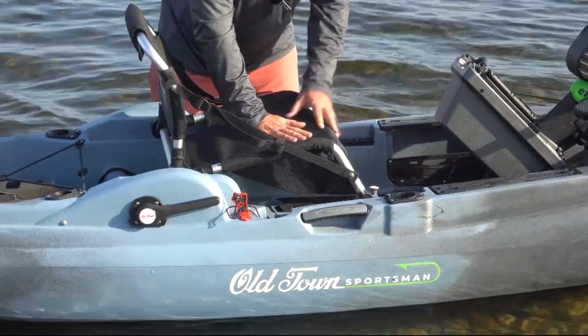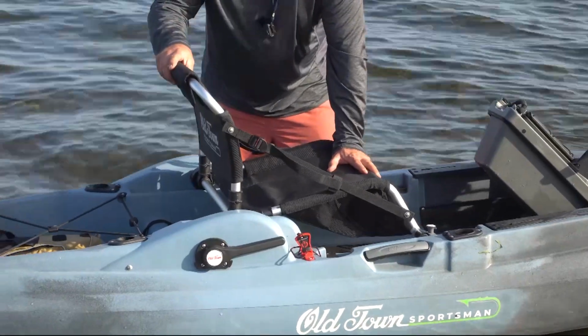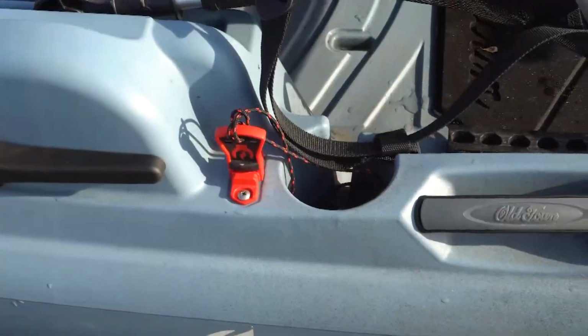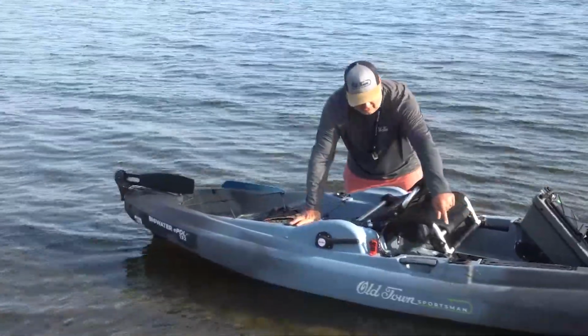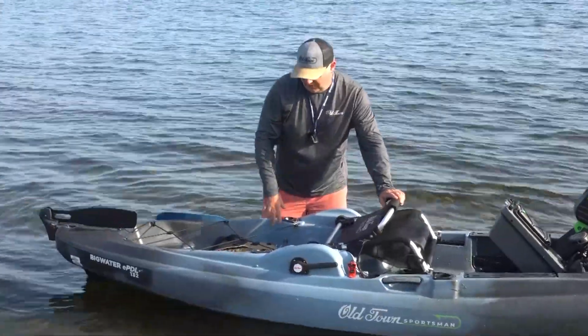The seats are adjusted on a slide track, so you can adjust your seat to reach the pedals. We've got a kill switch over here on the side. It won't operate without that engaged. Large cup holder for coffee. And we've got 3 rod holders also included in here for trolling or for storage.